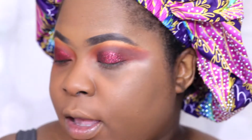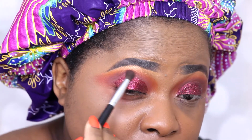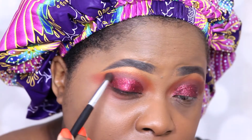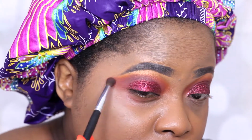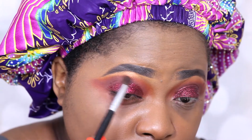I'm going to go back in with that dark brown color and orange color, and I'm just going to blend out the outer corner now that my glitter is dry. So give it a little bit of a smoky effect, and just be careful not to scrape off the glitter.